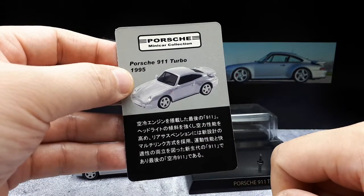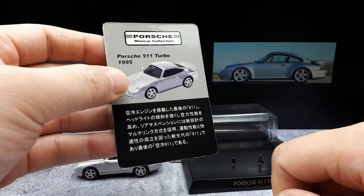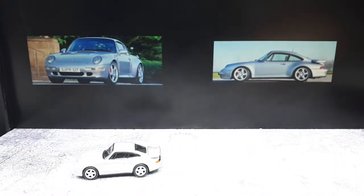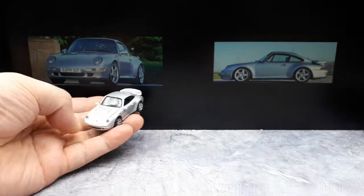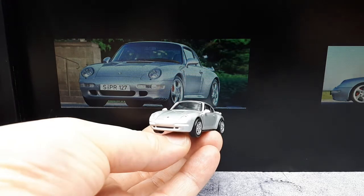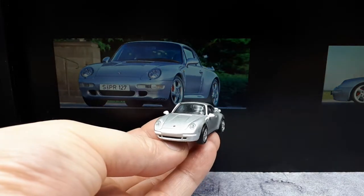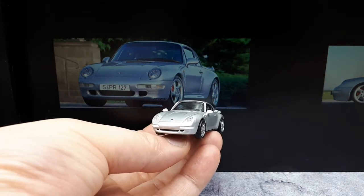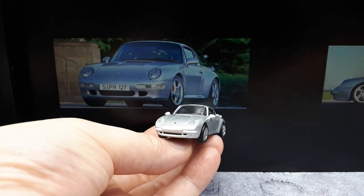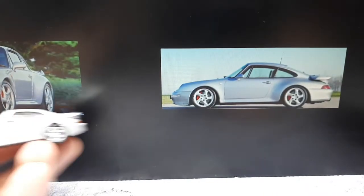According to the Porsche website, this 1995 was the first model year of this car, and it ran up until 1998. There was a 3.6 liter twin turbo flat six in the back. 408 horsepower in the beginning, but by 98 it was 450 horsepower. It was the first twin turbocharged production car, I believe, from Porsche, and it was the first turbo model to have all-wheel drive. Okay, and that's really all I learned.